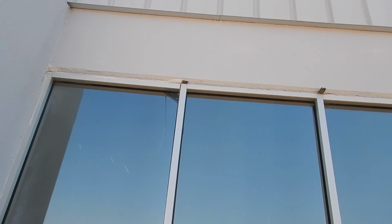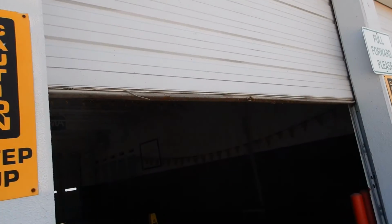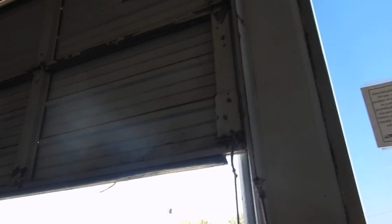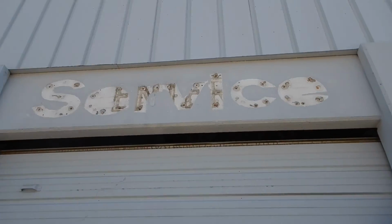I think we had some kind of awning or something. They put some boards up there. Well, I wonder what that's about. I don't see any moisture issues with that. They just put those shims and they left the shims hanging out. That's rude. This signage has been removed.